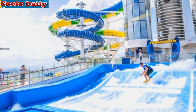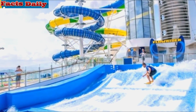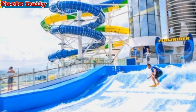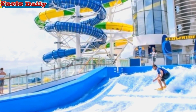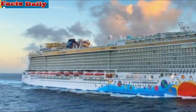Number 13. Adventurer of the Seas. This ship is another sister ship of the Voyager and Explorer. It was built in 2001 and had cost more than $500 million. In 2012, it regularly played on the Caribbean and has already taken more than 20,000 passengers to St. Kitts. Nowadays, it's stationed in Harwich and goes on European voyages.